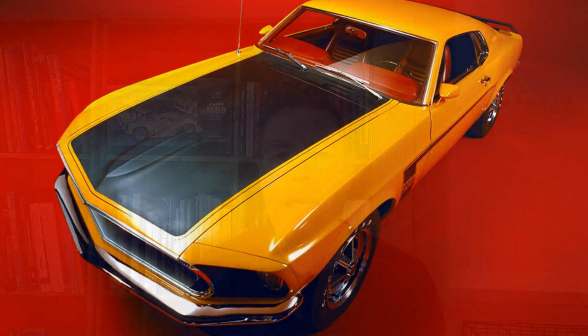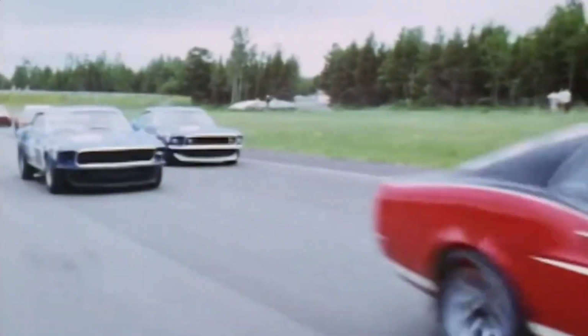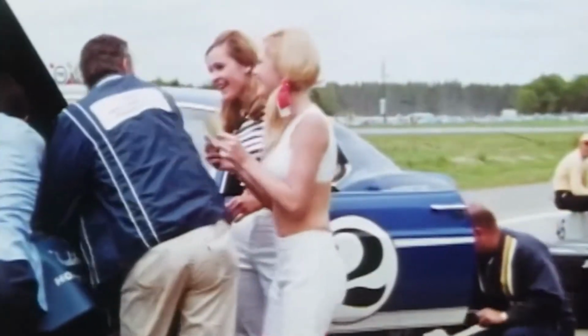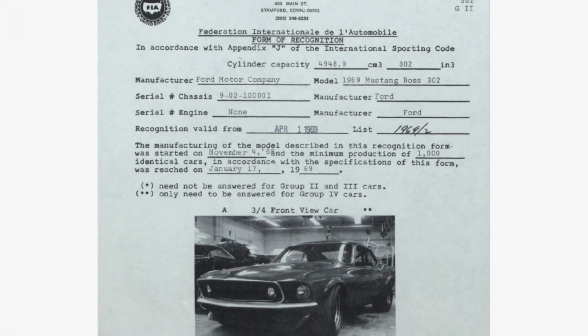So Ford created the Boss 302 specifically to go Trans Am racing. You see, in the late 1960s, the popularity of the Trans Am was off the scale. Now, Ford funded a two-team effort in 1969 and reportedly spent $3.8 million on the race program alone. But first, they had to create the Boss 302 and get it homologated.